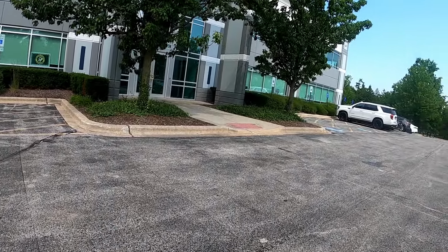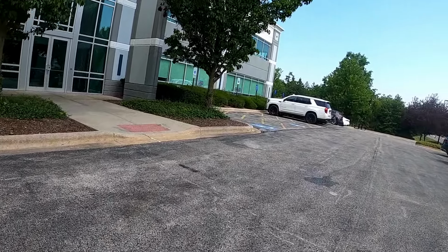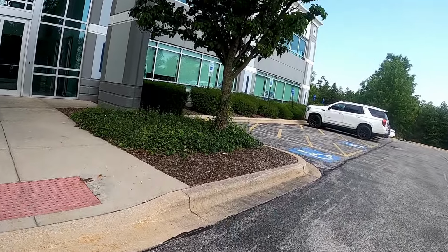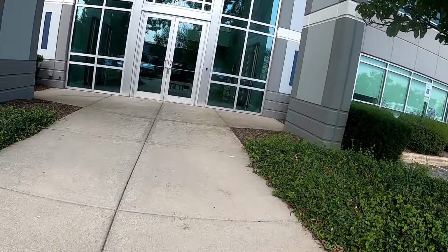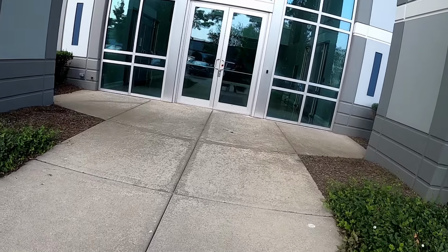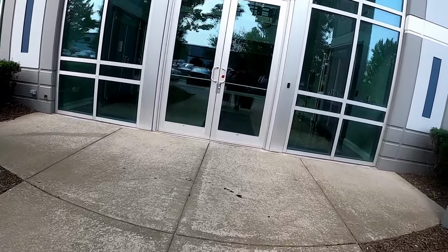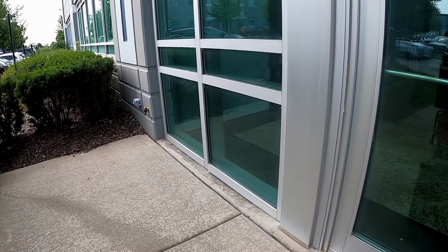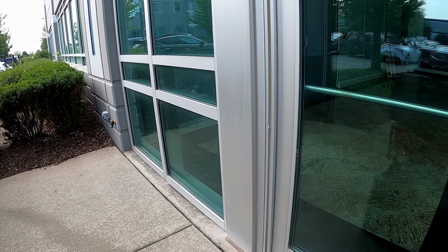Alrighty guys, we have arrived, and I hope this is how we get in. I saw another door with the same numbers on it, and they don't have a handicap entrance. We'll figure it out though.